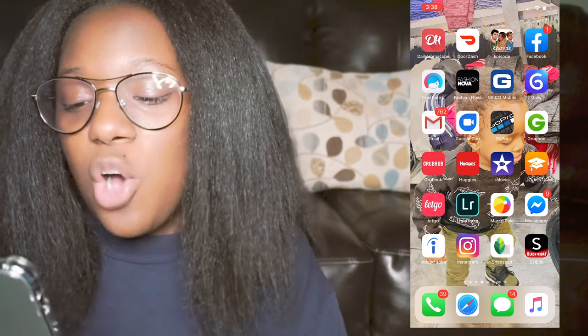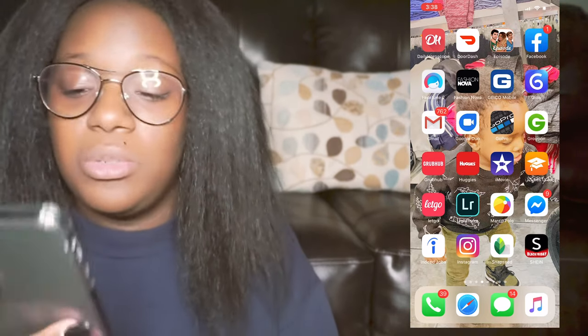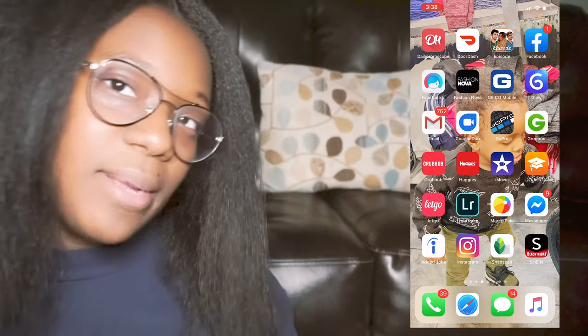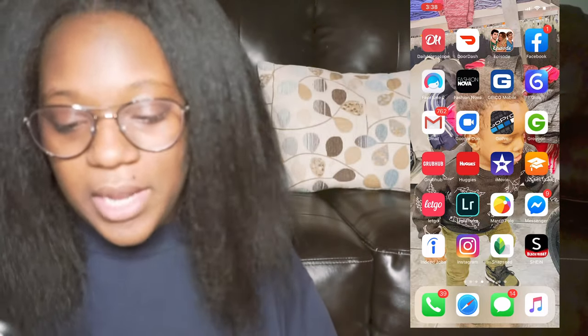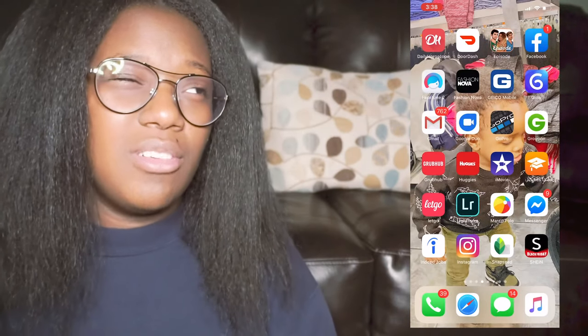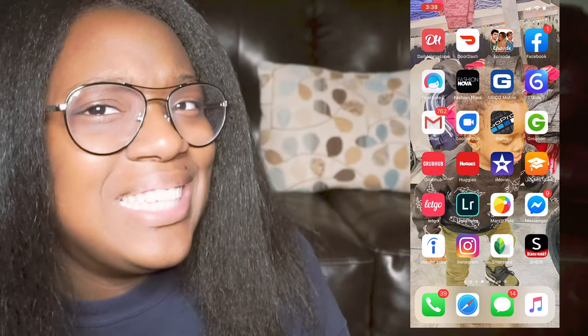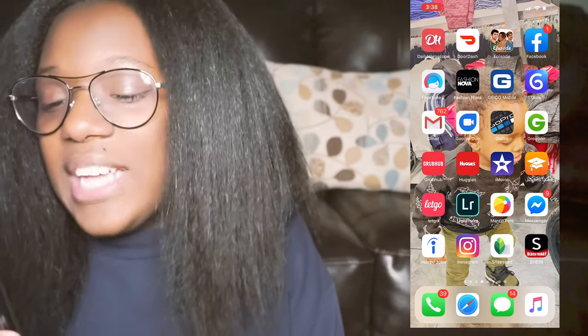Next thing I got is GoPro for my GoPro camera. Videos on that will be coming soon as well. Groupon, you can find all types of different coupons up there. Grubhub, I actually have used Grubhub before. Basically, the food arriving app. You don't want to go nowhere, you want to be lazy, order from there. Next, we have Huggies.